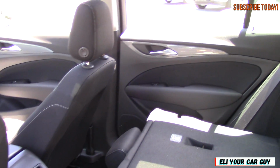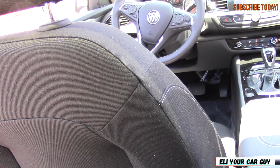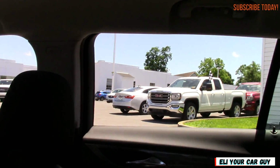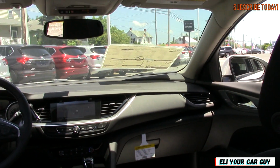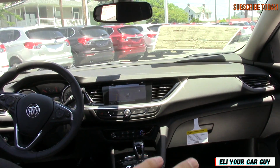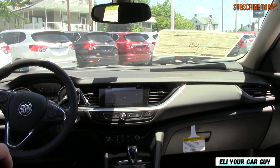Nice amount of passenger space in the rear of the vehicle. Legroom is generous. And the driver's seat is back a little bit more than halfway, not quite back all the way, but it is back pretty far. And I still have a lot of legroom back here. Headroom is nice. And sitting inside the TourX, it feels very long. You notice the cabin, it just seems like everything is very spaced out, and that's a good thing. Gives the vehicle a nice spacious feel.